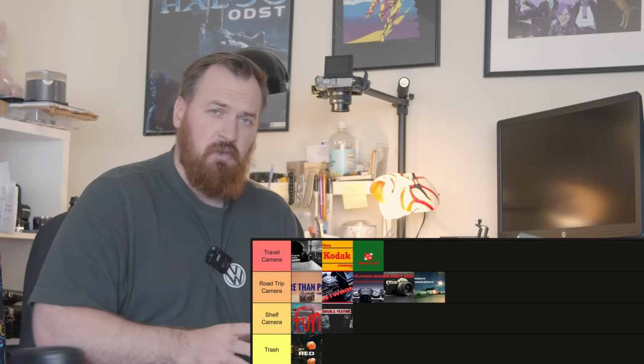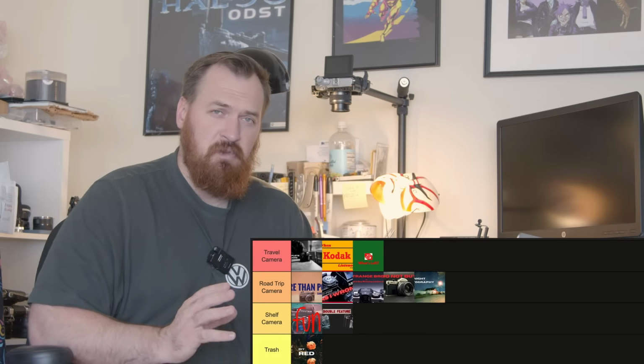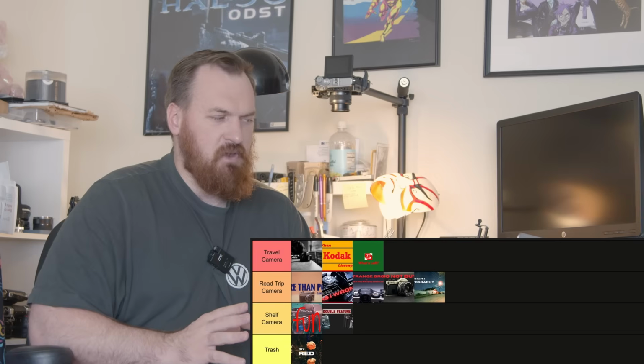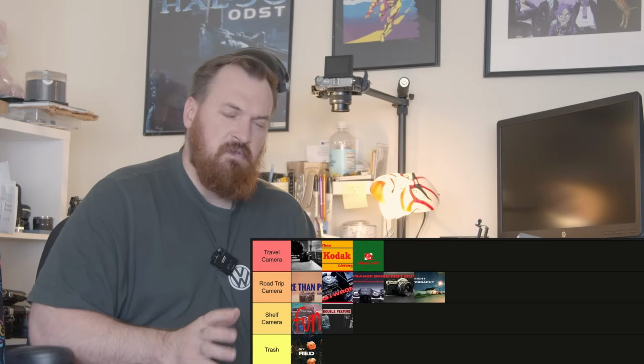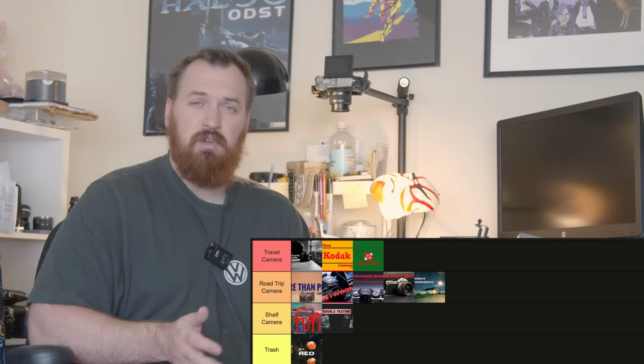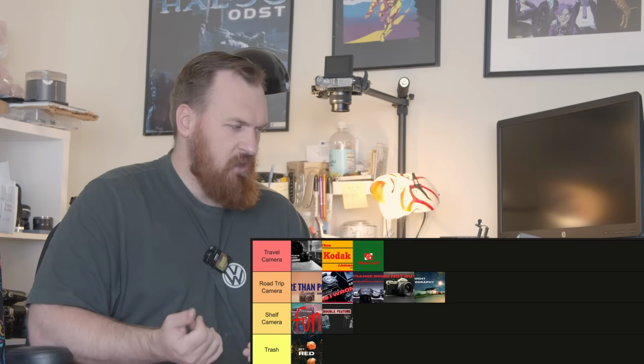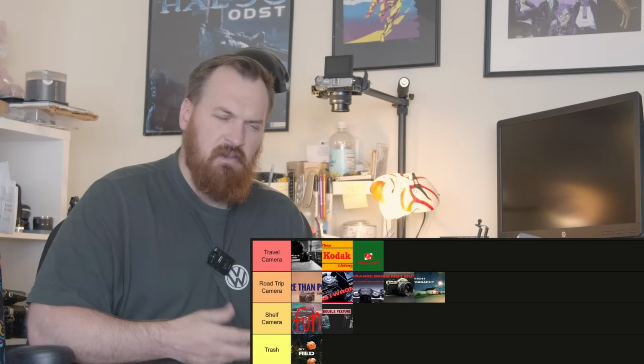Fuji Color 100 that I reviewed. Now the thing with the Fuji Color 100 is that it is a beautiful and expensive film, but it does reside in that place of like, if this was the only film I brought with me on a trip, I would be happy with that. So while it isn't like a day-to-day kind of thing, it's a specialty item.